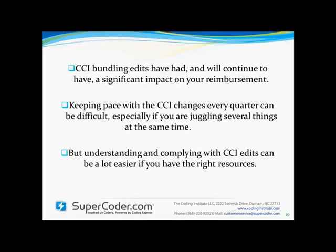So keep in mind that CCI bundling edits have had and will continue to have significant impact on your reimbursement and on your practice operations. Keep pace with the CCI changes every quarter. Keeping pace is very, very difficult, especially when you're trying to juggle several changing regulations within your practice, as well as constantly changing things happening within many different payers. But understanding and complying with CCI edits are a lot easier when you have the right resources.